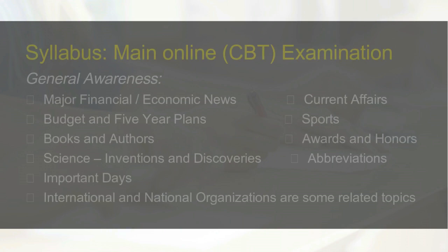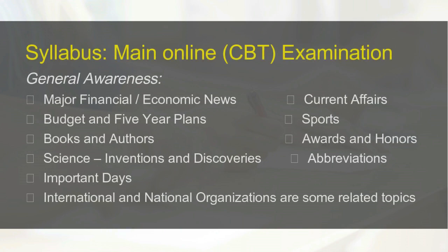Main examination syllabus. General awareness. Questions will be asked from Indian current events, banking, general science, general knowledge. Focus will be mainly on current affairs of national and international news, important dates, science, technology, sports and culture, and the banking sector. Questions from marketing will also be there in ample amount to test your knowledge.